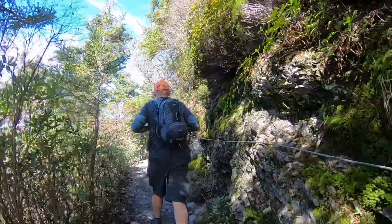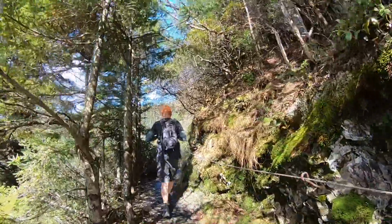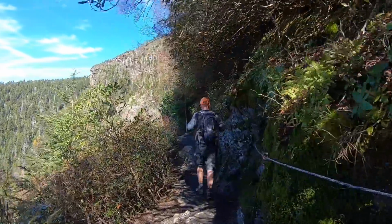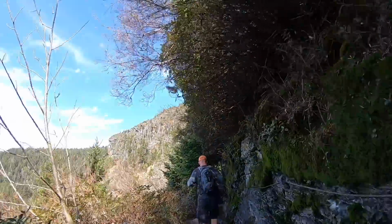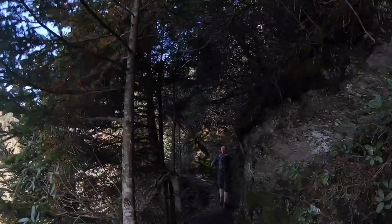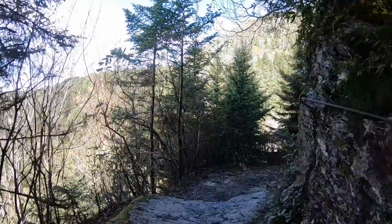All right, you can see we're still continuing up Alum. Got these cool little cables and eye bolts for those that feel like they need some assistance. But it's really not that bad of a drop off here. It just looks that way. But if you look straight up on the hill, up on the mountain, that is the edge of Cliff Tops. We will be going to that spot shortly before we leave the mountain.